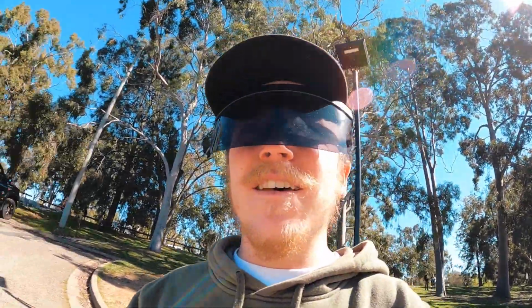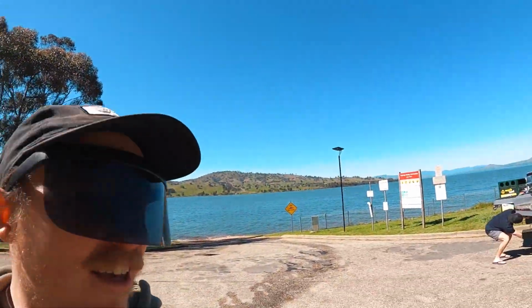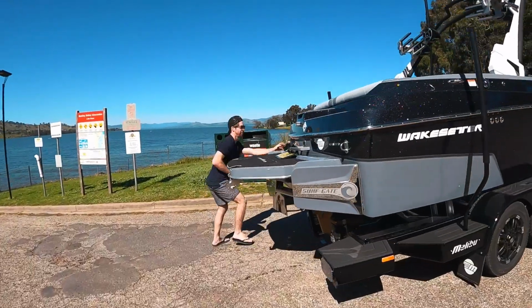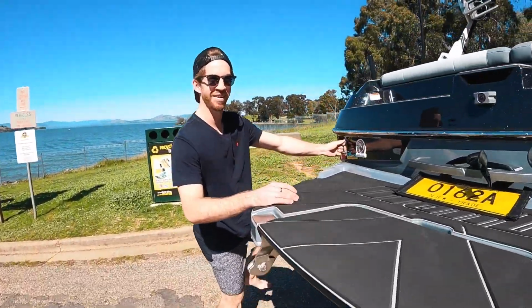Righto gang, we're here at the Lake Hume. It's bloody sick. Matt's just gonna get the boat prepped for dropping her in. So what's the process, Matt? What do people need to be doing when they're putting their boat in?